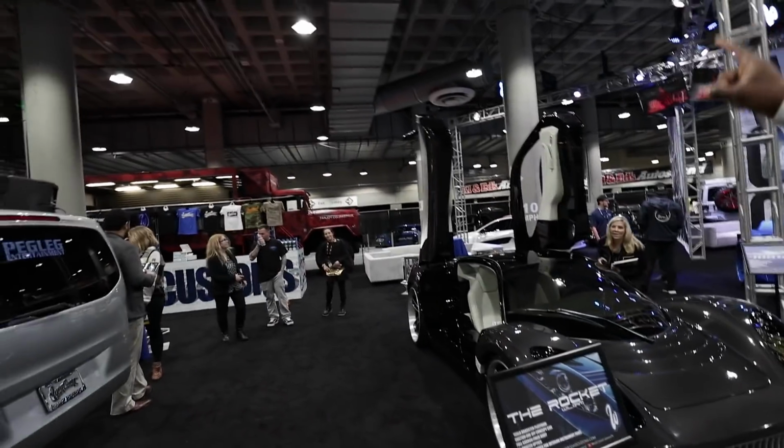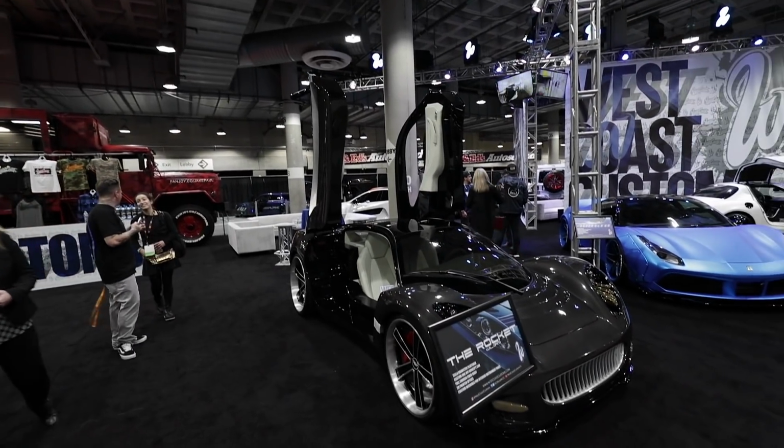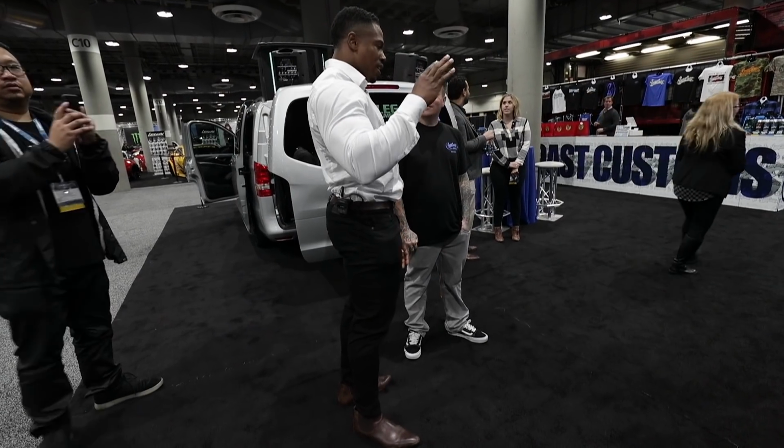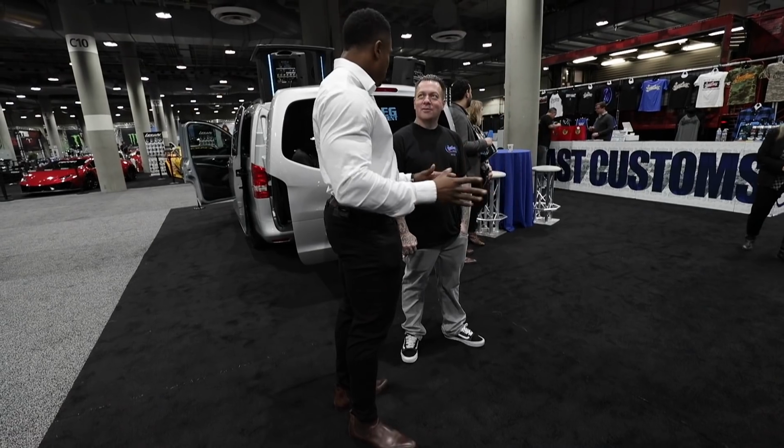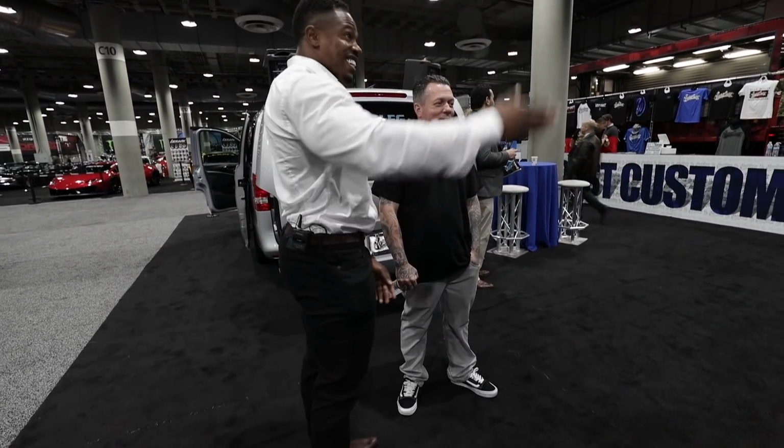You'd have to be careful where you open that, because that is quite high that it opens up to. We were actually looking at it and trying to figure out how the doors open, and we couldn't tell where the hinges were, so we weren't sure if it was going to open up like the SLS or dihedral does, and then he does this.